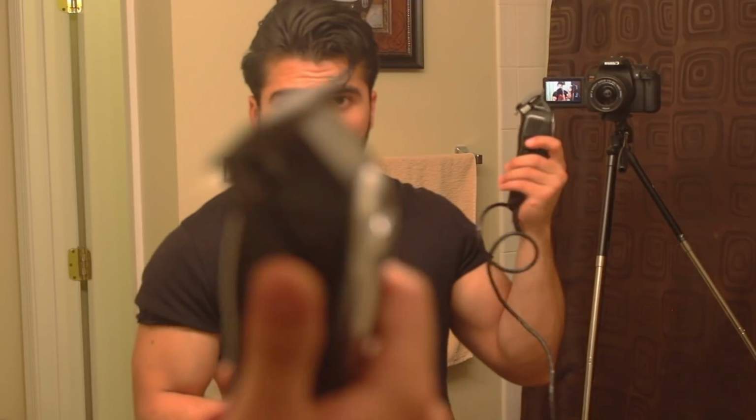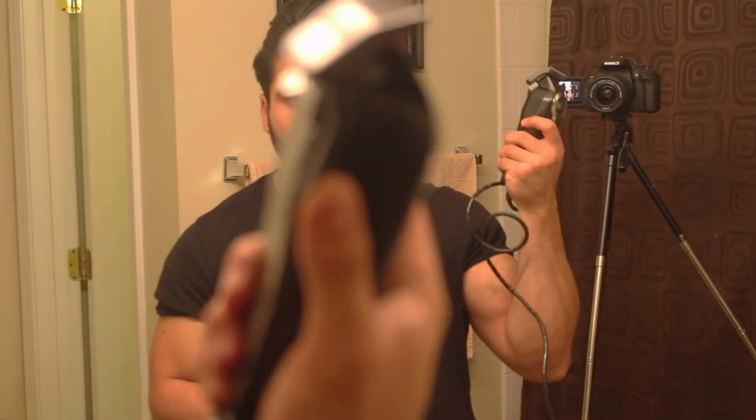So I'm gonna start with the 1 guard. I'm gonna open it up. So that's almost like a 1.5 guard, and that's what I'm gonna start with here.